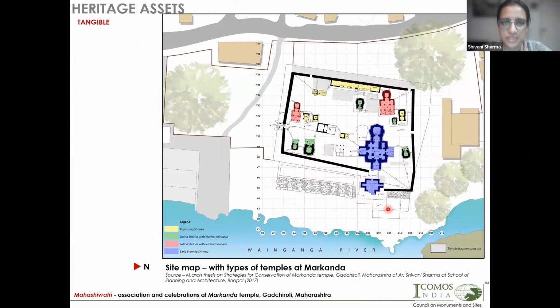Now, in terms of the story which is associated with this temple site, Markandeya was a rishi, and he was a devotee of Lord Shiva. So basically, this whole site is dedicated to Lord Shiva. All these temples, small or large, have Shivalingas in the Garbhagrihas of these temples.